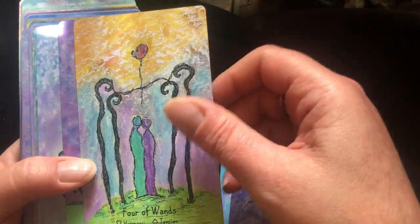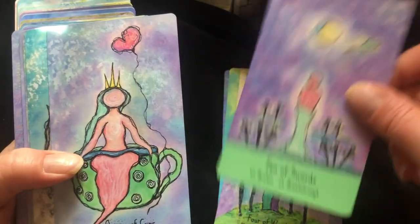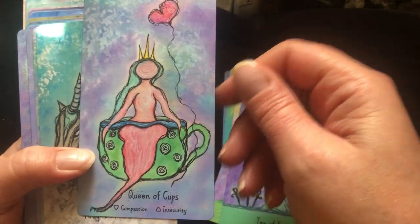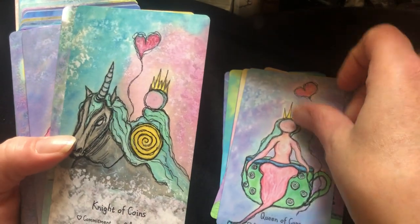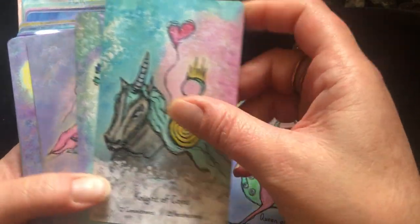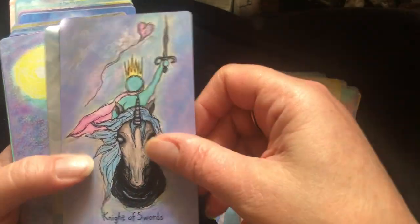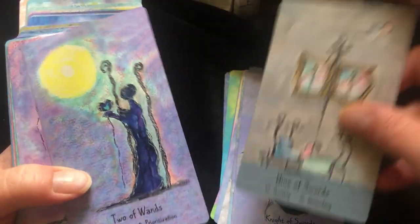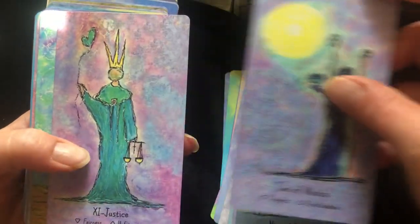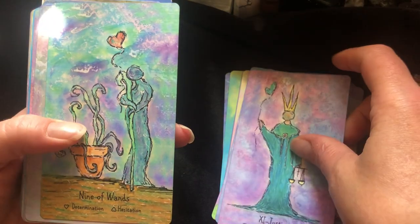And I just love it. I love the colors. I love the imagery. And again, it's kind of simple, but it just draws me in. And I really, really love it. It just makes me happy, you know? This is a deck that just makes me happy. And it's a joy to use.